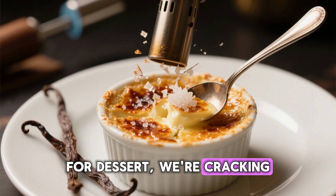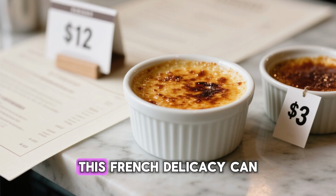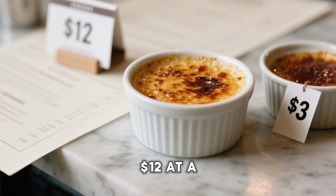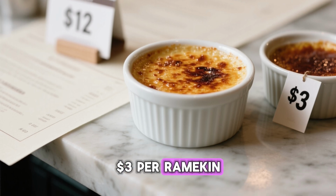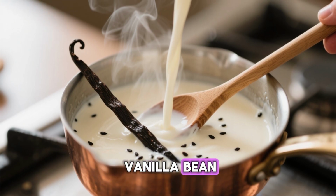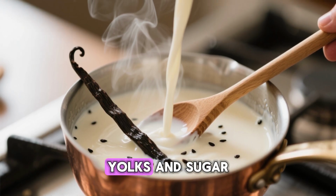For dessert, we're cracking into a classic crème brûlée. This French delicacy can easily cost $12 at a chic bistro, but we're whipping it up for a mere $3 per ramekin. Infuse heavy cream with vanilla bean, then slowly temper it into egg yolks and sugar.